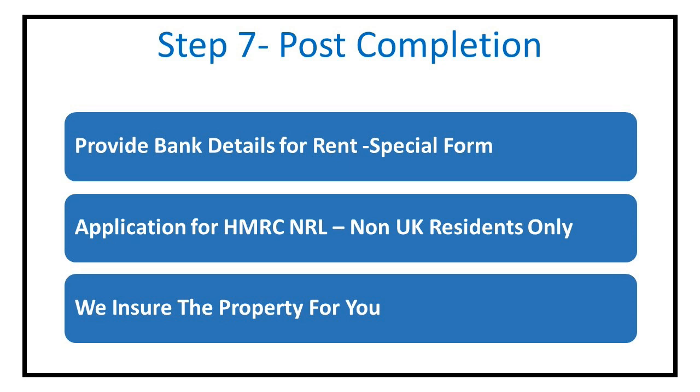For clients not resident in the UK, we also make an application to HMRC on your behalf to get a non-resident reference number. Once we receive this number, the rent can be paid without deduction of any tax. In such cases, the first rent payment may be delayed until we get the reference number from HMRC. We also fully insure the property on your behalf, and the costs of this are covered in the purchase costs.